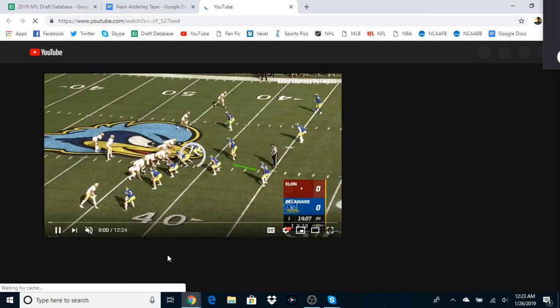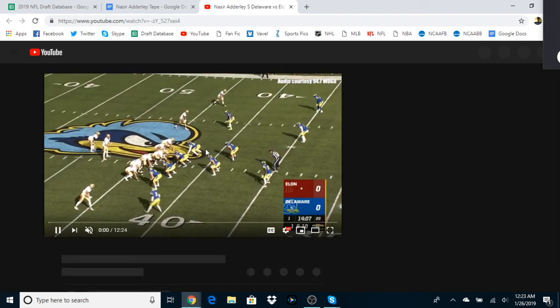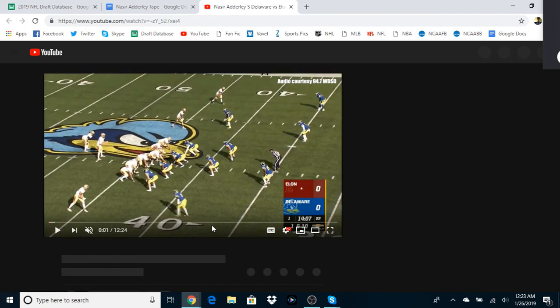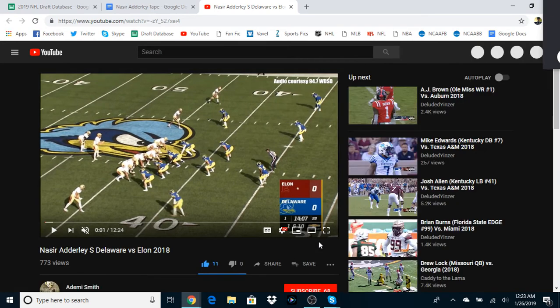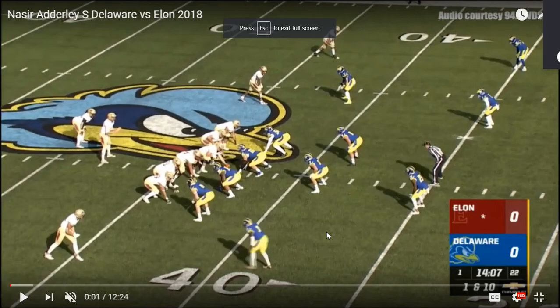So next up, we'll take the Elon game. And one thing that I will say is, of course, because he's playing for Delaware, it's not exactly the best competition. But I will also say that Joe Flacco is from Delaware, and he ended up winning the Super Bowl MVP. So competition doesn't always necessarily. Exactly, yeah.